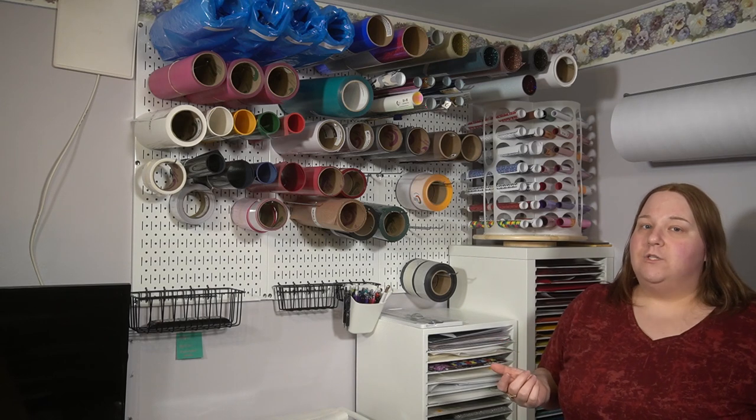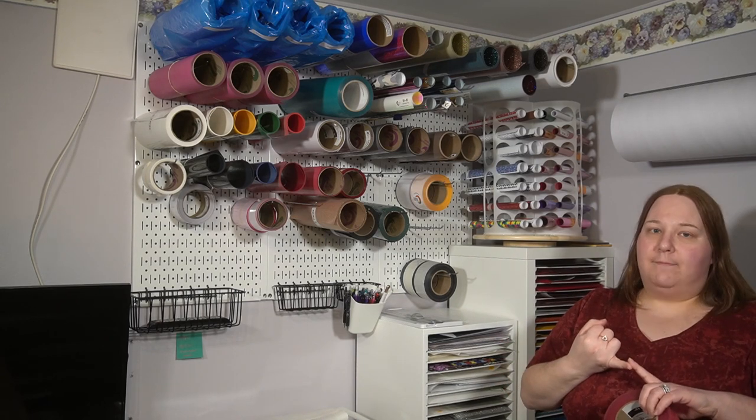In this room, we do also have a bookcase with lots of paper storage, and we have our crafting table right in the center where both myself and Christopher are able to sit and craft with our laptops doing our designs.